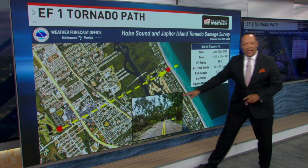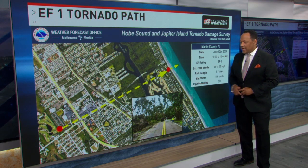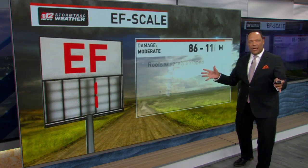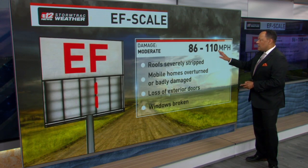But nonetheless, you can see that track of that tornado as it went across those areas and all the trees that were down across Bridge Road, Southeast Bridge Road, a lot of the damage there. So once again, we talk about EF scale. Well, what is the EF1? Well, those winds could be anywhere from 86 to 110 miles per hour.